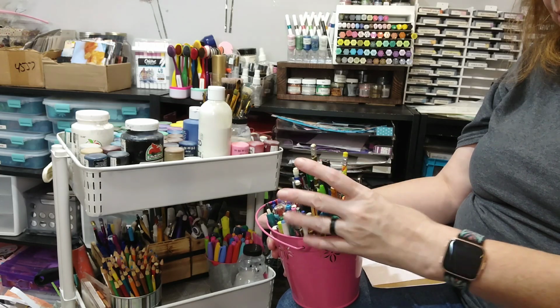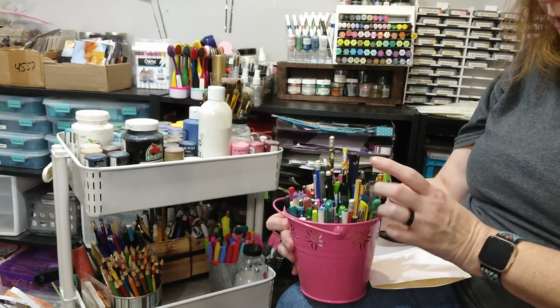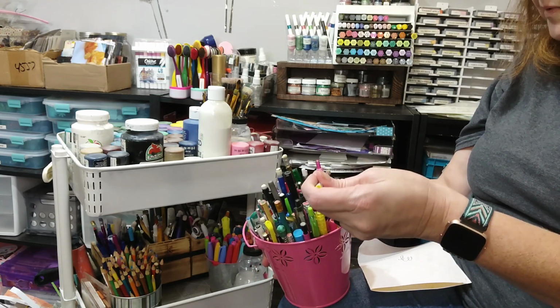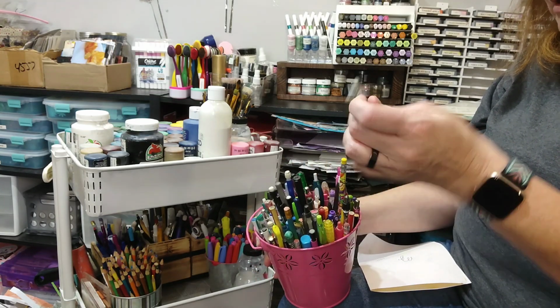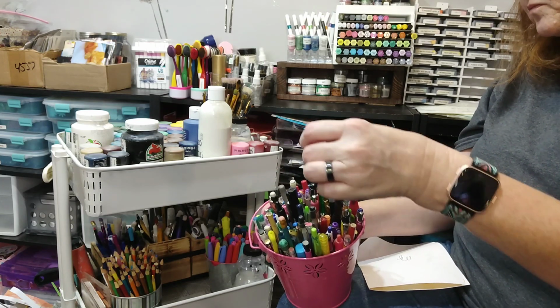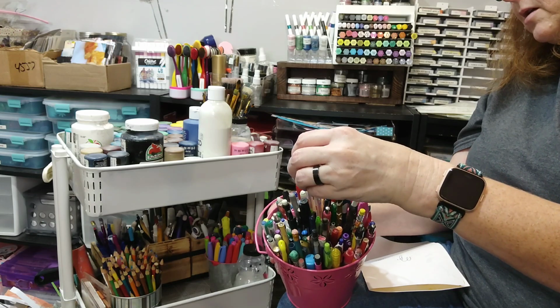I did go through them probably 6 months ago just to see if they all write or not. And they do. And then I sharpened all the pencils. And of course some of them are broken because the kids have used them and put them back. But, you know, I don't think there's any that I want to keep.